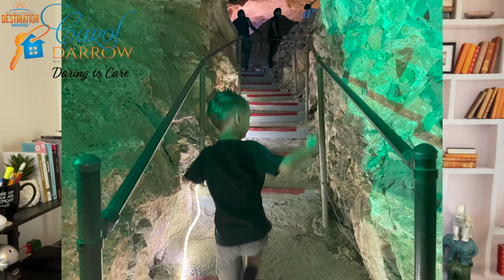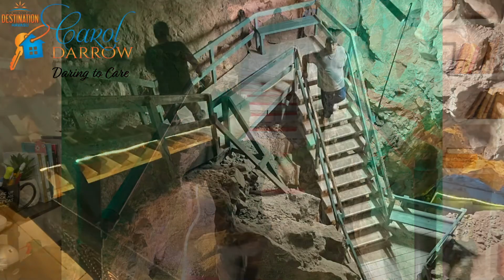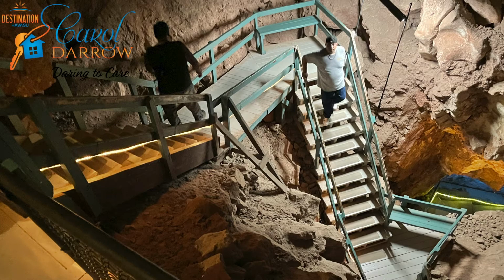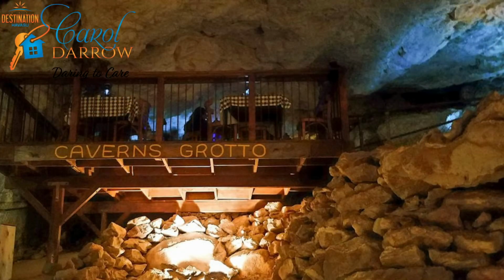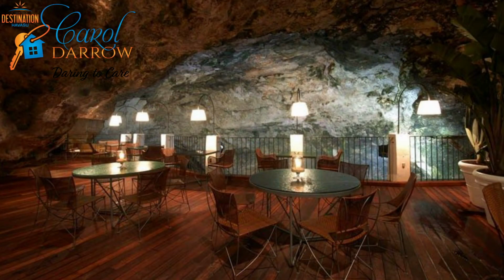We had such a great time. There was a lot of walking, and although they do have concrete paths, they're not always super smooth or even. They did have handrails, so that helped quite a bit. And we saw some pretty amazing things. You can even reserve a table at the Grotto, which is a little section down in the caverns that they have tables set up, a little restaurant area, and you can dine down in the caverns.